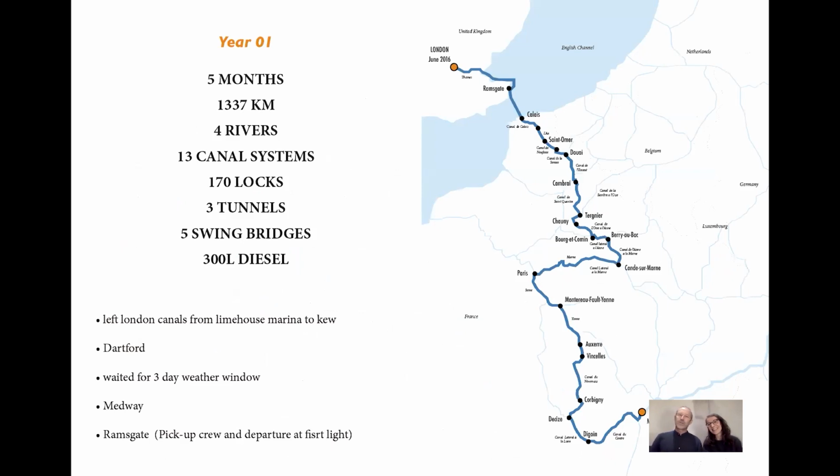The boat's very efficient on fuel because of the shape of the hull and there's a tube around the propeller, so super efficient, almost uses no diesel at all, less than a liter an hour.